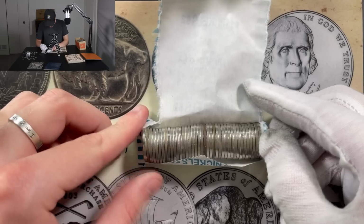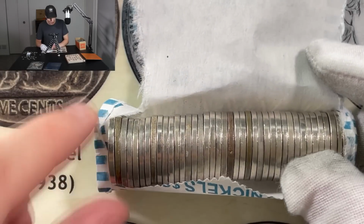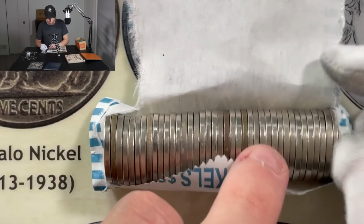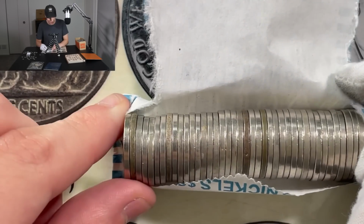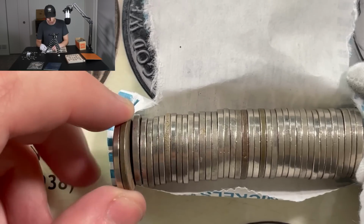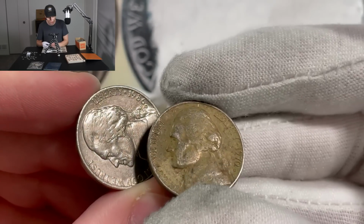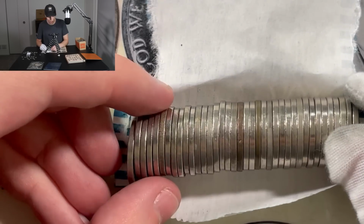Opened up the third to last roll, and this has probably the most color out of any roll that I've seen. I see 1, 2, 3, 4 coins right there, all with very distinct colors. None of them really look super war nickel-y to me, but I will definitely take a look at all of them just because you never know with coins like this. So there's a 70 is going to be the first one.